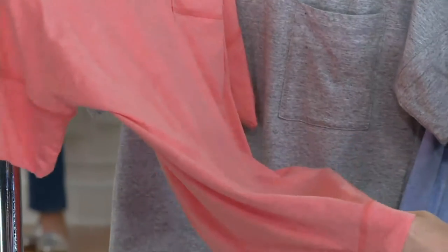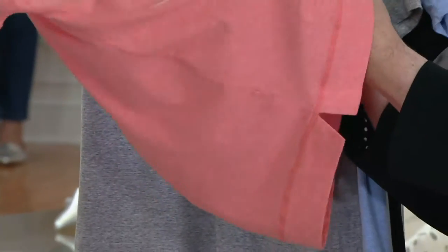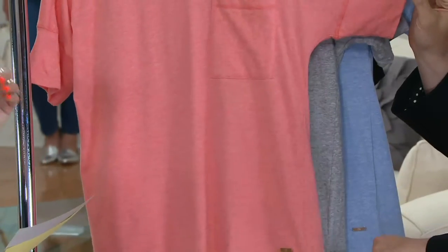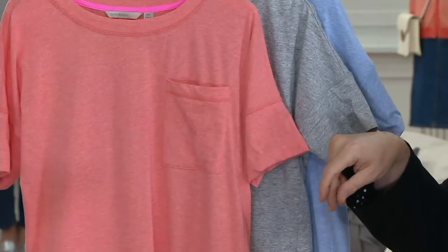This is 100% cotton, by the way, this particular one. Great. And it feels awesome. It's heathered. Anyway, a couple of things to tell you. This one is totally new. The coral haze is super limited. Coral haze is gorgeous. Wait till you see the cute sleeve.